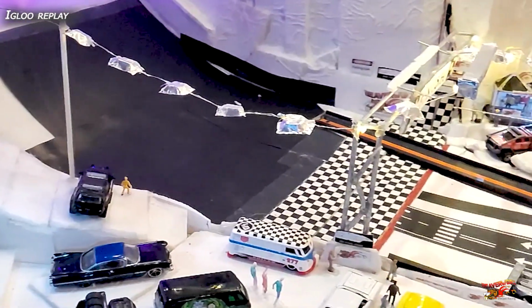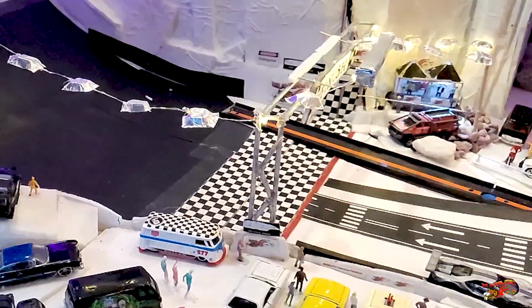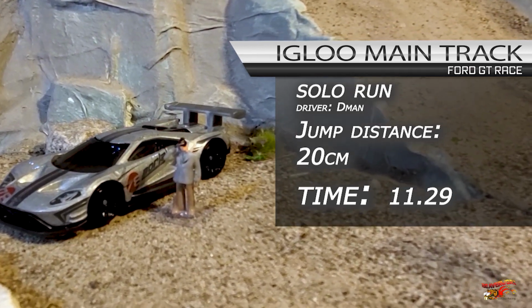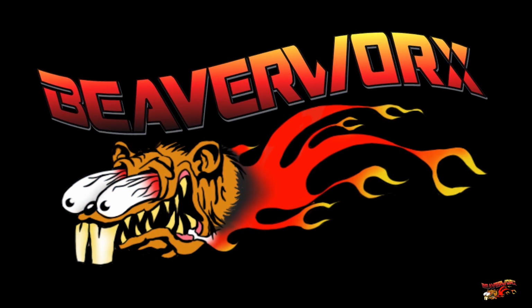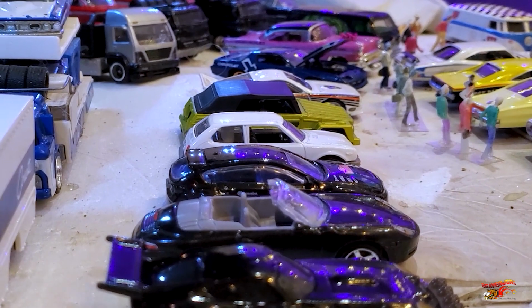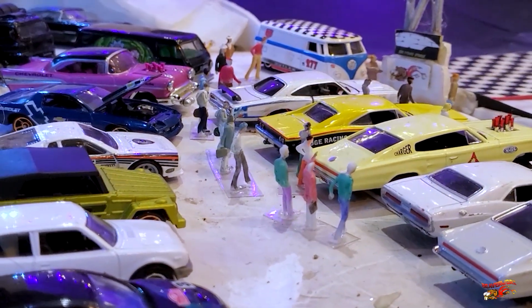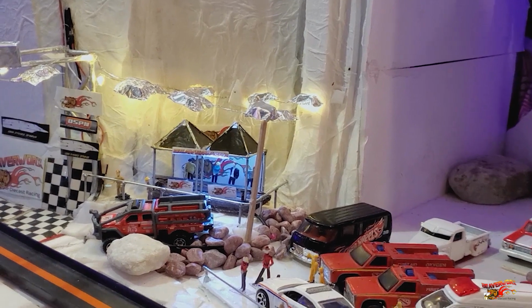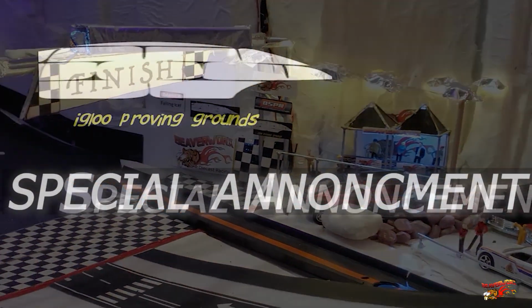There you go. That's the solo run. Gives you the benchmark to work on there: 20 centimeters and an 11.29 time. There you have it, new format. We're going to do one vehicle for an introduction, put them up against a vehicle from the last one. But in the meantime, here's a special announcement from the big boss.